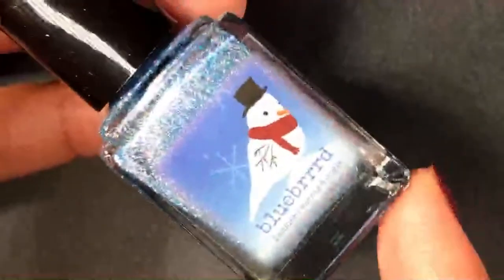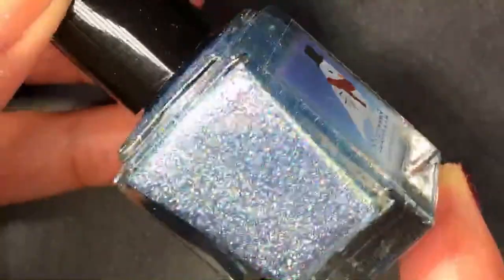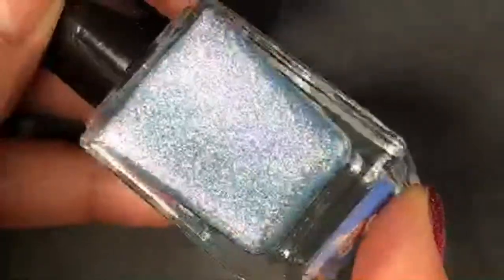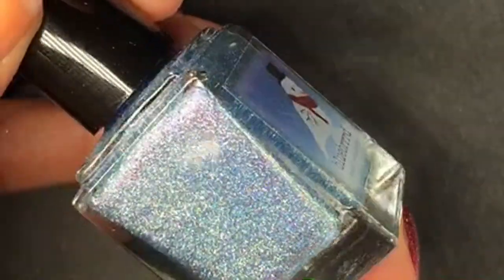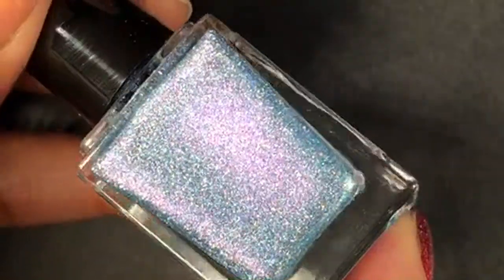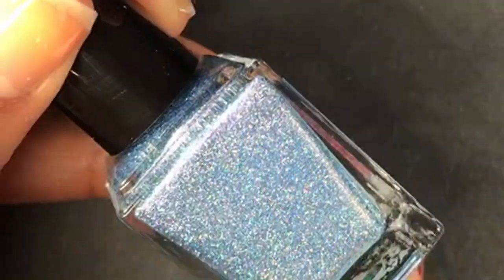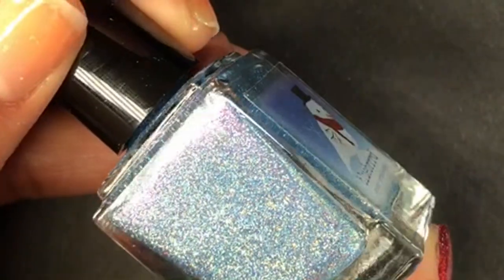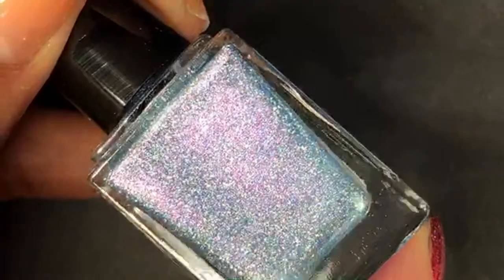So when I read that Lucy was inspired by changing colors and winter nights, winter days, lights and snow, I was like, all right, we're getting some silvery polishes. We're getting some blue polishes. And this one is everything I dreamed and more. Oh my goodness. Look at that, people. Shut your mouth, Lucy. This is crazy. It's so pretty. It's like the softest, iciest blue with scattered holographic and then a very soft purple flash.